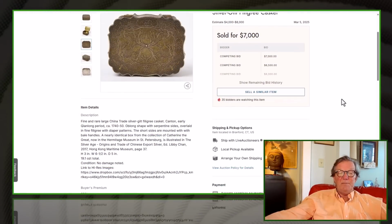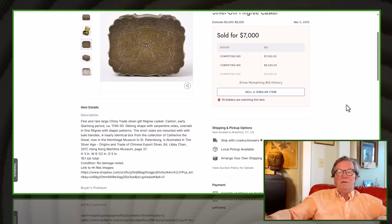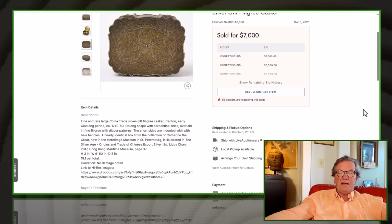And it wasn't a terribly big box. It was 3 by 6 inches. So it was about this big, but a very attractive, extremely attractive box.